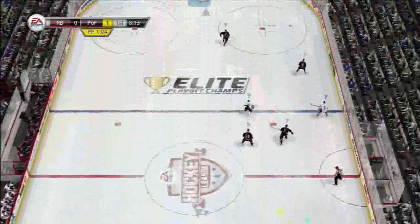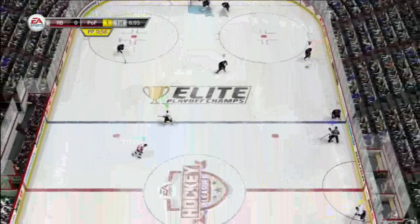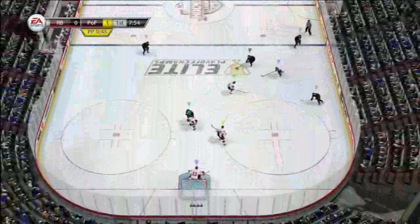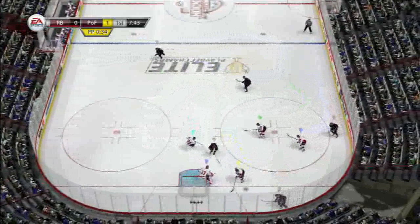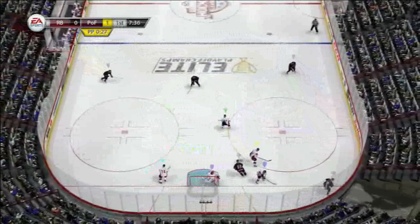Down to the other end. Power play unit still out. Picks that one up in the defensive zone. To Koivu. Puck loose. Picks it up. Nice check. Keeps it alive behind the net.